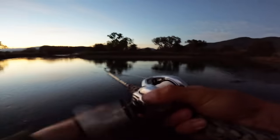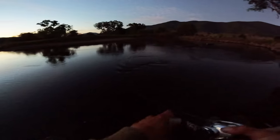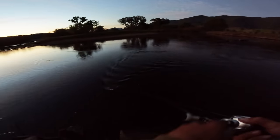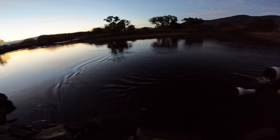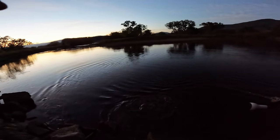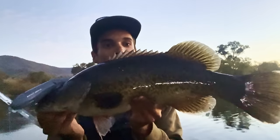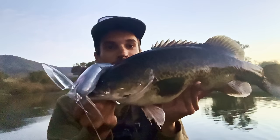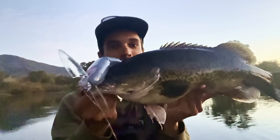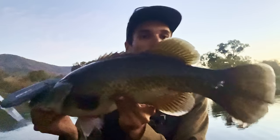Second cast of the day. Second cast of the morning, I got a fish. That's so cool. It's only a little tacker, but that's still awesome. Beautiful little fish though. All right, there he is. Beautiful little cod to start the morning. Fat little sucker, crushed that tremor. So awesome. What a start to the trip, hey?